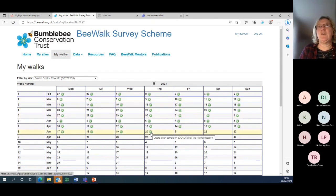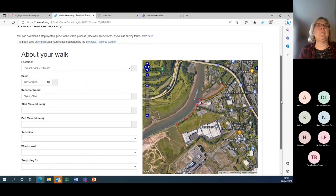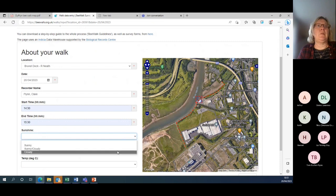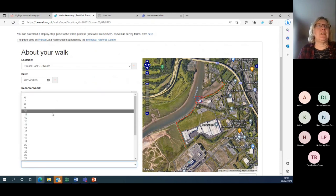So if you've done a bee walk today, you just click on the green little plus sign. There's the bee walk at the Quays by the council offices, which is really nice. I'm not actually going to enter anything, obviously, because that would mess it up. But on the first tab, you put in your start time, say 2:30, end time 3:30. Was it sunny or cloudy? Well, we'll put sunny for today. Wind speed, I'm going to put 4 for today: dust raised and small branches move. Temperature, we'll say 10 degrees.